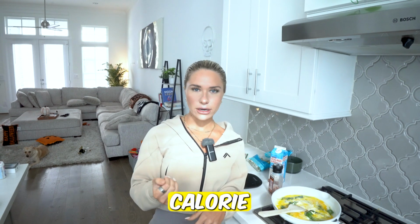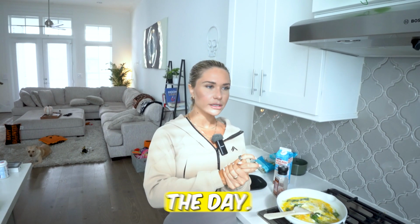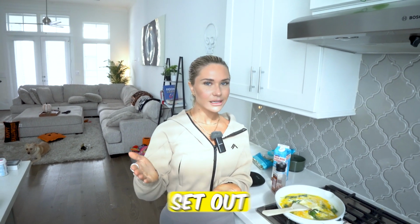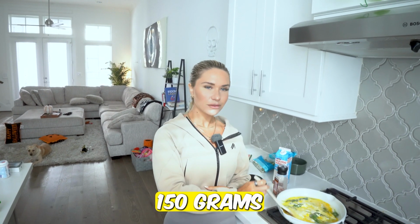If you're just trying to simply hit your protein intake and you don't really have a calorie target or anything like that, then you can just mentally keep note, but try and remember where most of your protein is gonna come from throughout the day. Just make sure that you already have a plan set out, rather than just saying, oh, I'm gonna eat this meal and hopefully by the end of the day I had 150 grams of protein. That's a great way to not hit your protein goal.